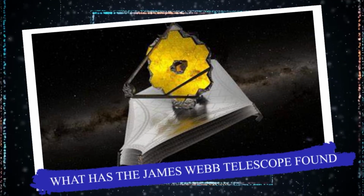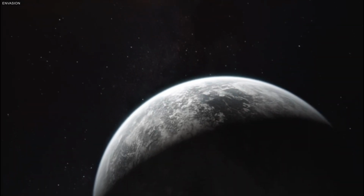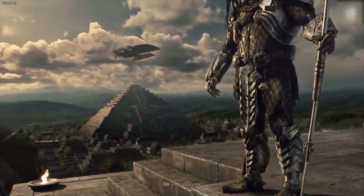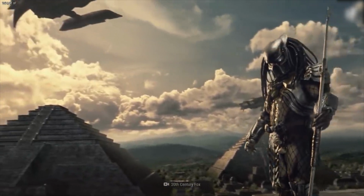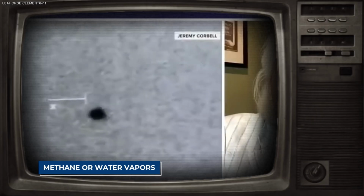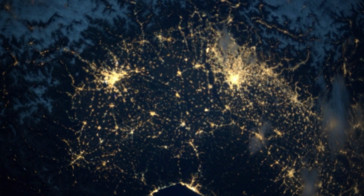What has the James Webb Telescope found? When scientists pointed it toward Proxima B, they were hoping to gather more information about its atmosphere, surface, and maybe even signs of biological life. The interesting thing here is that instead of detecting the usual suspects like methane or water vapor, the telescope picked up something completely unexpected, a faint glow coming from the planet's night side.